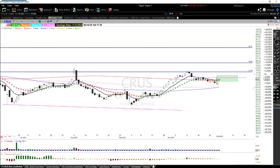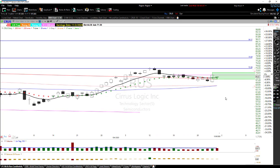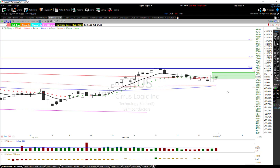Thursday, well, let's see, that's Thursday, so that would be Wednesday, Tuesday, Monday. Look at those three dojis in there on Wednesday, Tuesday, Monday. And then we have this big bullish engulfing Thursday and Friday, just a nice little inside day holding over the T-line. So I'm kind of liking the way this is looking.